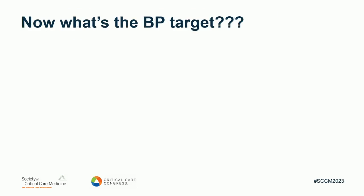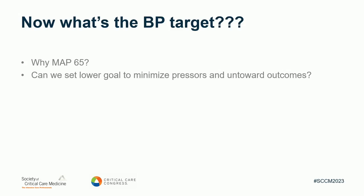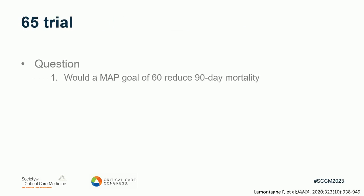Now, once we have a vasopressor that we choose to use, what should be our MAP target? Has anyone ever thought to themselves, why a MAP of 65? Can we set lower goals to minimize pressors and untoward outcomes? So the 65 trial is one such trial that looked at this more recently. And the question here is, if we look at a lower MAP goal, how could we potentially reduce 90-day mortality because of all the untoward consequences that we have with the use of vasopressors otherwise?